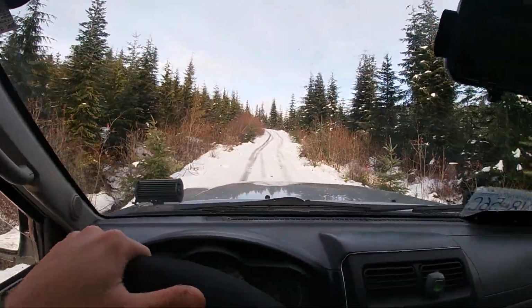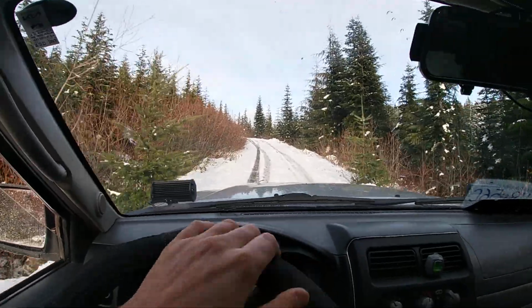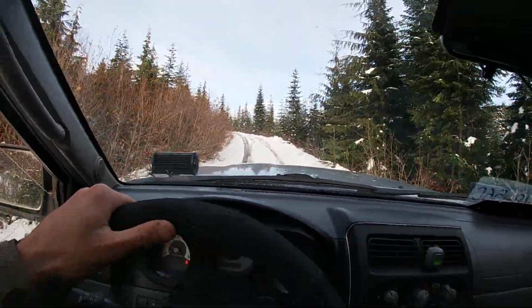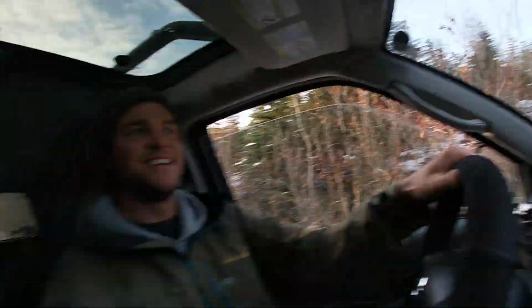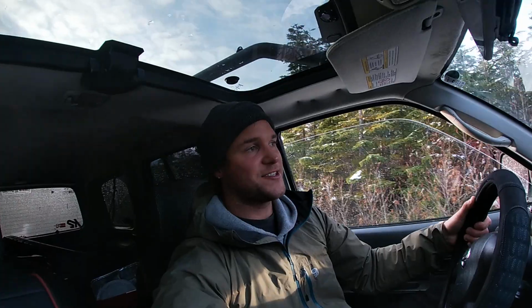Turn around at the top, just wanted to check this hill out. It's a pretty good little snowy hill. She's handling it just fine. It's been a good time so far. Got about half a tank of gas left. We're an hour, actually just 20 seconds past the hour on the trip, so it's good.